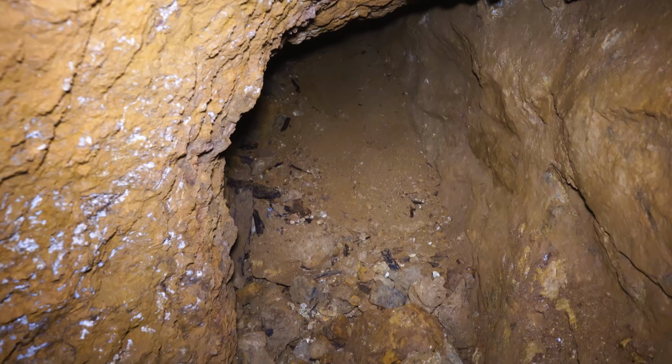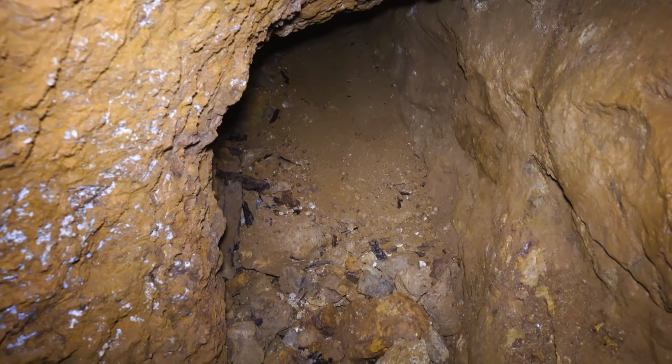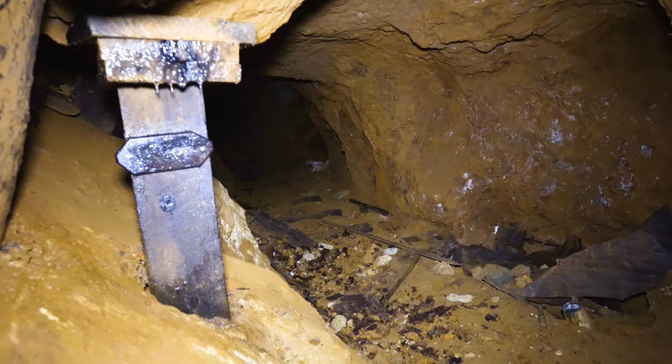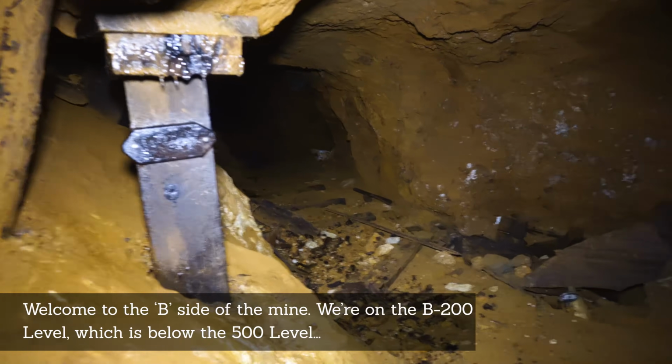Alright, we just came from that way. We had to crawl over some collapses at the bottom of that cave slash stope. And we're now on the 200 level. Well, maybe we're on the 200 level of another mine. I will call this the 200B to distinguish the two. It is important to know that they are different mines though.